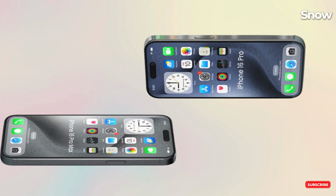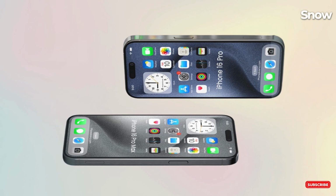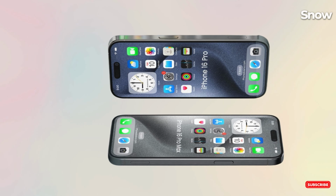Are you ready for the biggest Apple reveal of the year? Let's dive into why the upcoming iPhone 16 Pro Max is setting new standards and might just be the best phone you've ever laid your eyes on.